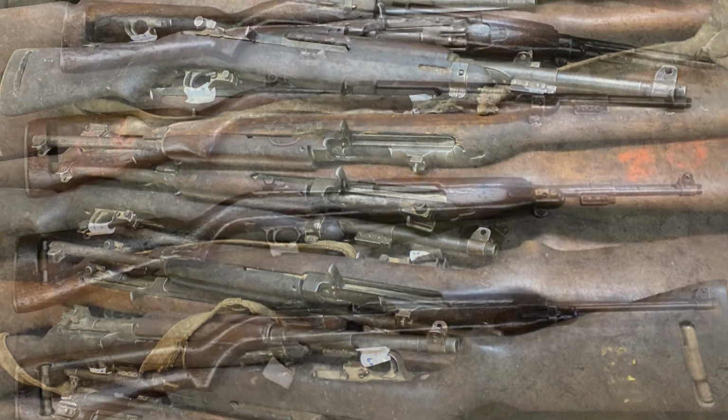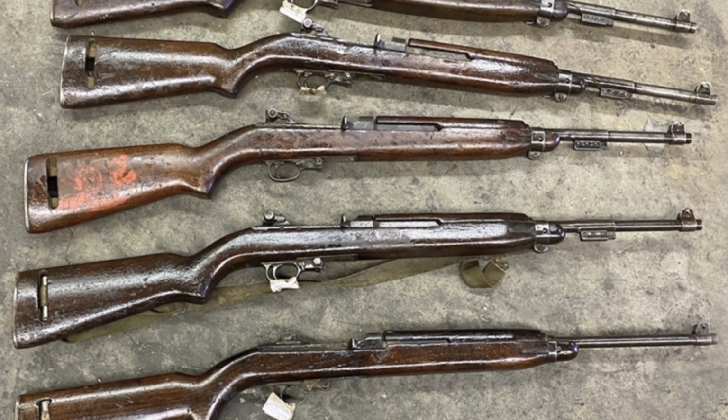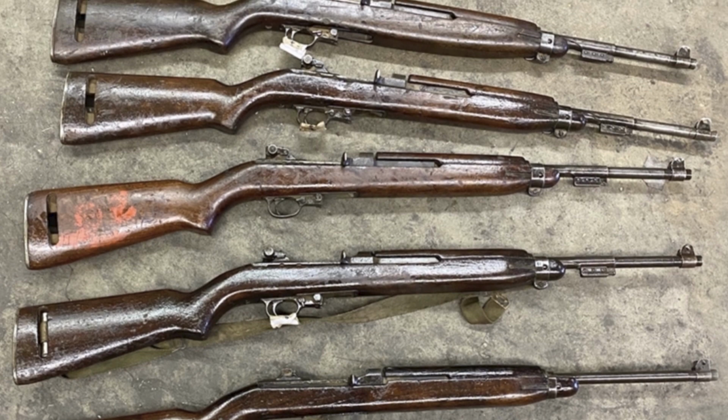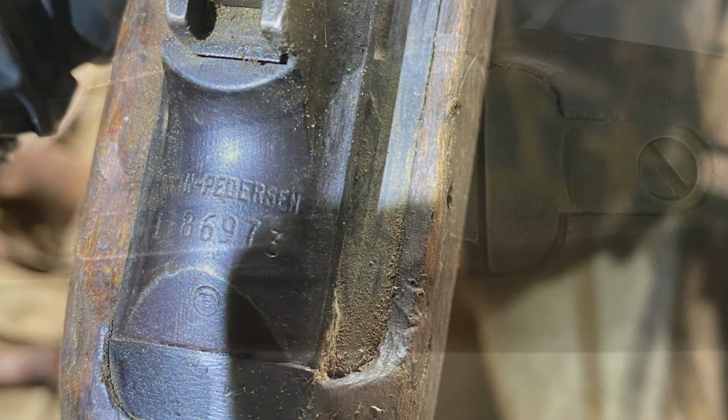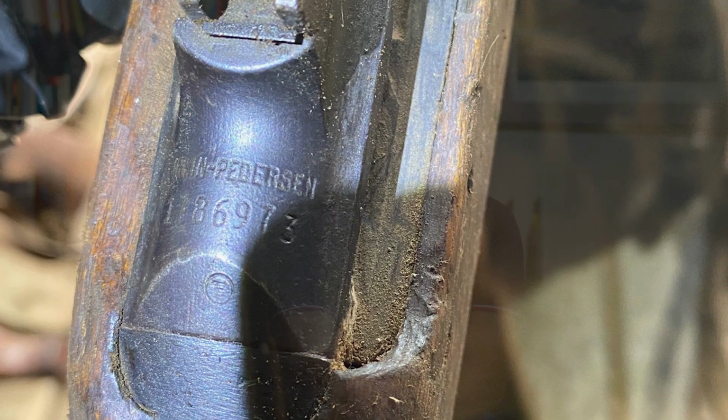For example, we also imported the M1 carbines. In this lot of carbines, we have very early serial numbers. We have 4-digit and 5-digit serial numbers, which is amazing. I mean, these early numbers, I really didn't know that they were still existing.